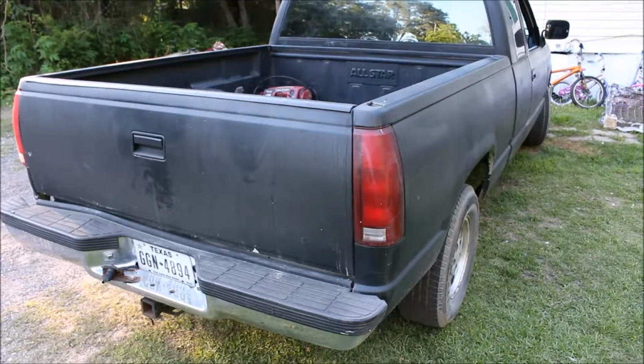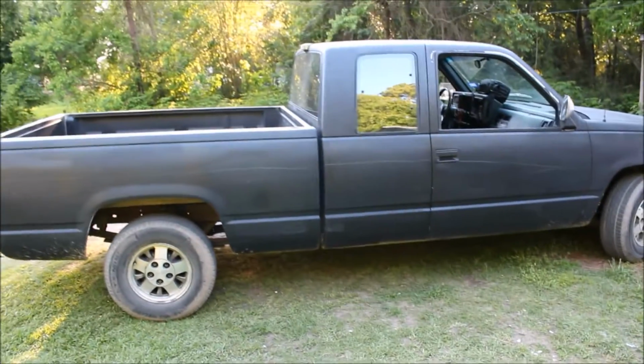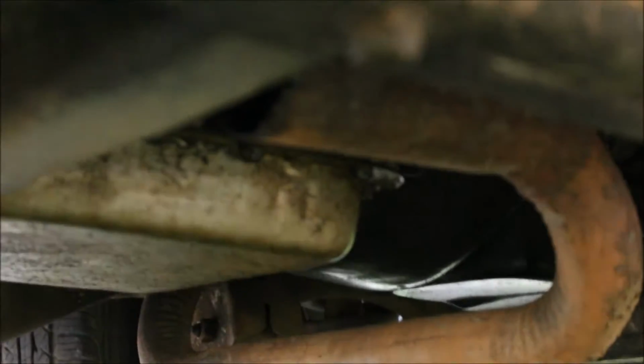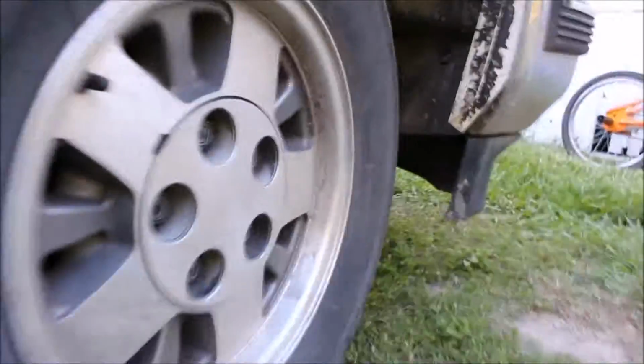If I keep this and I don't trade it, it'll be lowered. I need a fisheye lens, guys. I'm sorry, I'm going to invest in that. I hate walking backwards. It was running open headers, and that was ridiculous. So now it's on open downpipe. It has that exhaust, and then it dumps right there. But at least it's not straight open headers. And this is Texas, so I know you can't see too well, but there's no rust, because Texas life.